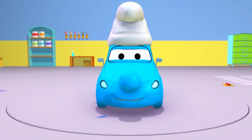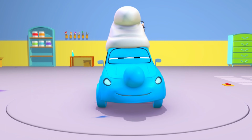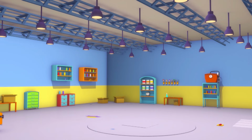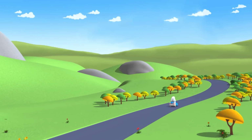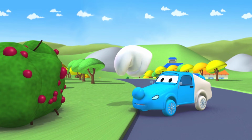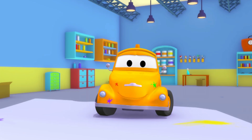Looks like you're ready for the part. Is your new paint job what you wanted, Tyler? Aw, I'm glad you love it. Good work, Tom. Going for a drive, Tyler? Ooh, is that a Smurfberry bush? Great idea, Tyler. Enjoy your berries. Goodbye, Tom. Great work today.